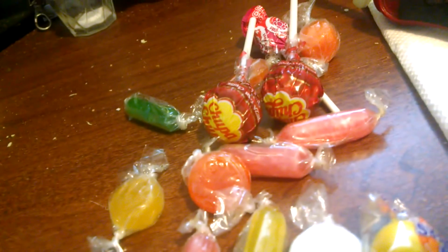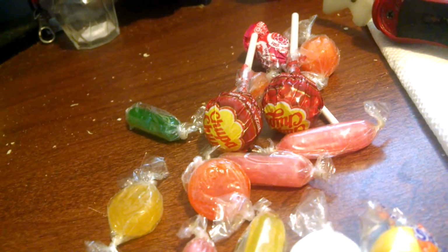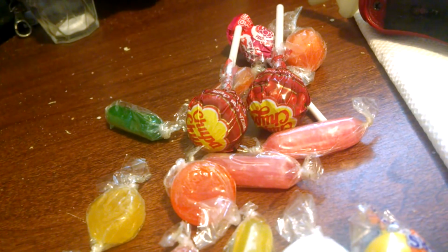Now we've got the rest of these to try. You're in that pile, too. Again, I'm saving that white one for last because it's really weird and really mysterious, and if it is mint, I will want to finish that so badly. Let's try the Chico Sticks. I've heard of these. I've never had them. And it's sugar-free, so that's good, I guess.